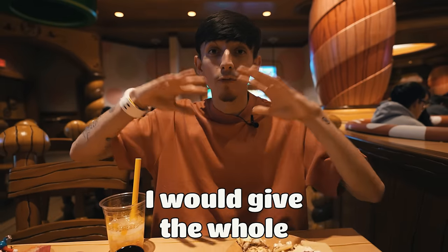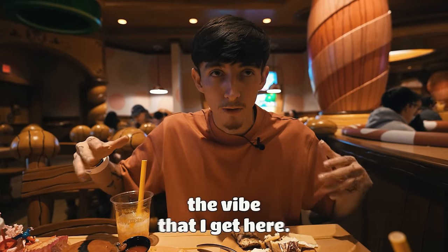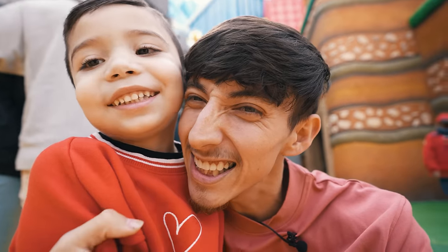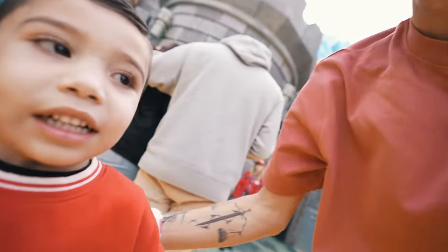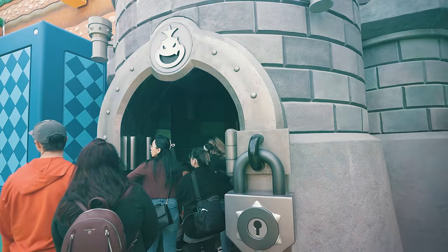That pretty much concludes our meal here at Toadstool Cafe. I would give the whole overall aesthetic, the food, the vibe that I get here, 5 out of 5. Now we're going to our third and final challenge inside of Bowser's Castle. Let's get him! You actually have to scan your band to see if you're able to go in if you completed all three challenges too. Hey, I'm good!